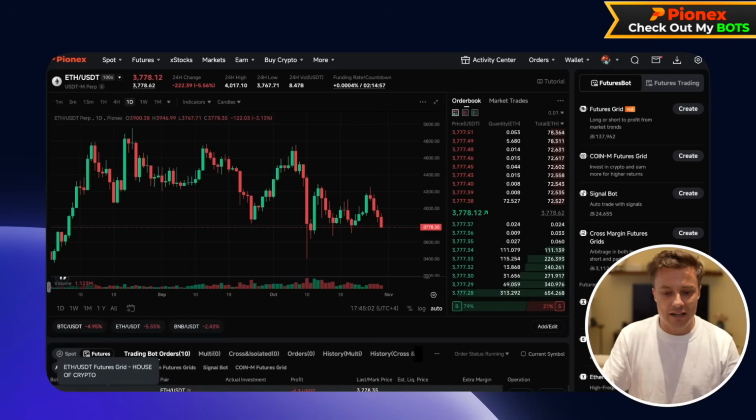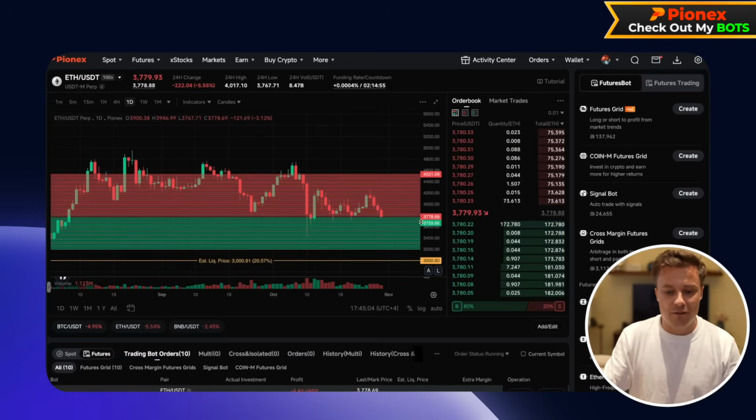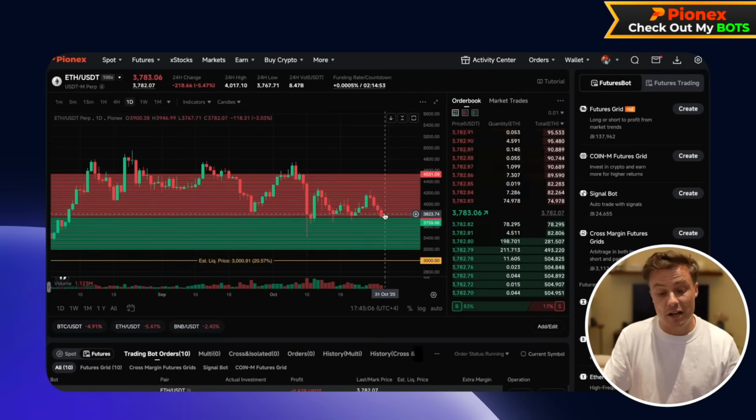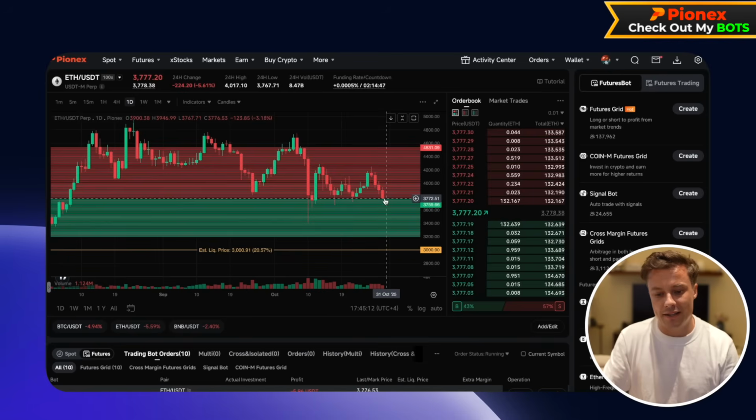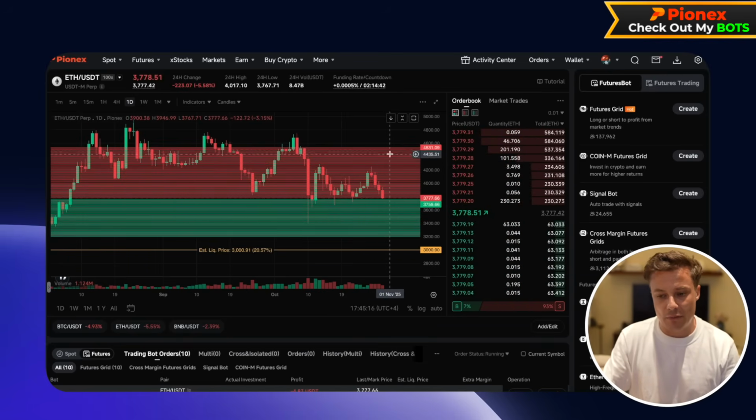I click on that here, and you can see that it's basically following the bot setup that I personally did in my own bots. Now, you see the red lines and the green lines here. The green lines are going to be buy. So if it continues to drop lower, it's going to continue to buy. And then if it goes back up, it will start to take profits.